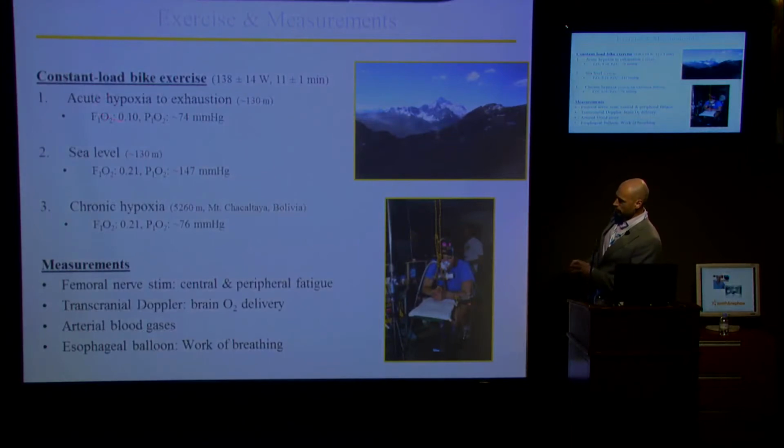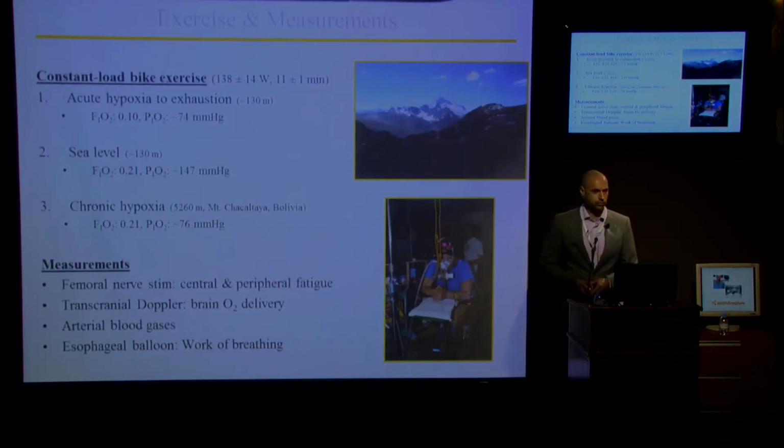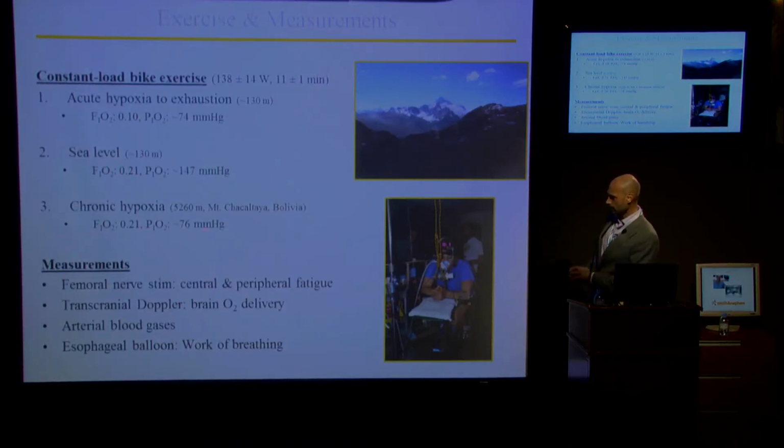That was done in order to simulate what we later will find, or did find here in Bolivia, about the same PiO2 as you can see here. Now that was followed by, again in Eugene, the same trial, but under sea level conditions where they just did breathe room air. And then later on in La Paz at this altitude here, this is the inspiratory PO2.